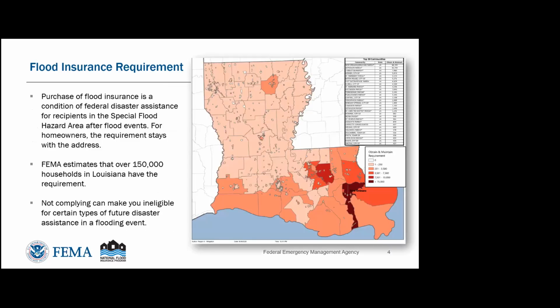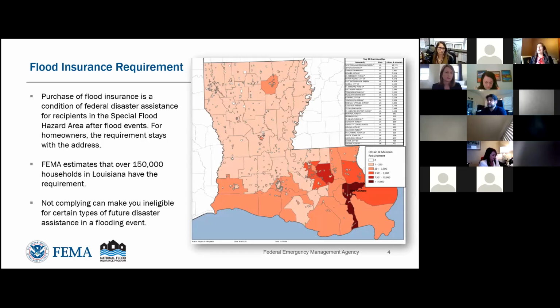So now let's talk about the flood insurance requirement. Almost all of you, I'm sure, are aware of the mandatory purchase flood insurance requirement. If someone is getting a federally backed loan or mortgage in the high risk flood area, they're going to have flood insurance through their lender. So this requirement is different, but the same premise applies.